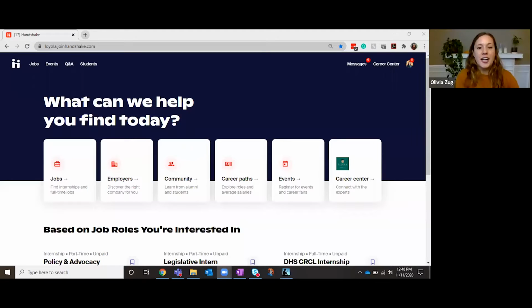So you can get to Handshake at www.loyola.edu/handshake. You'll log in with your Loyola username and password. You do not need to create an account.